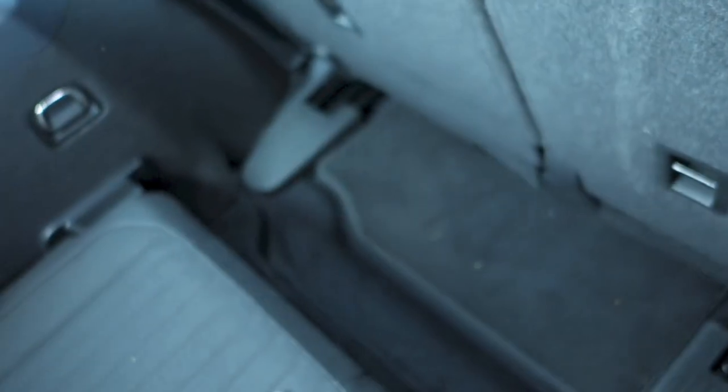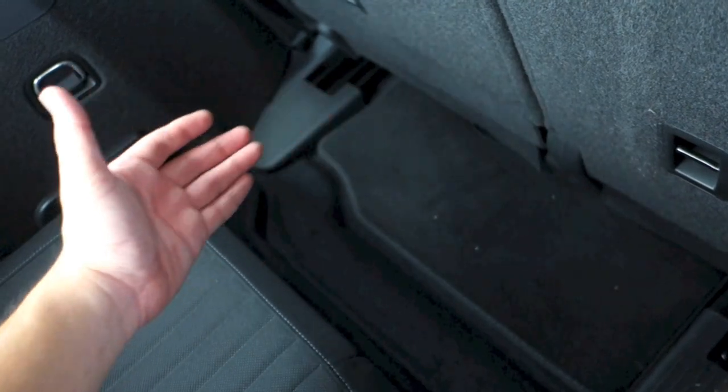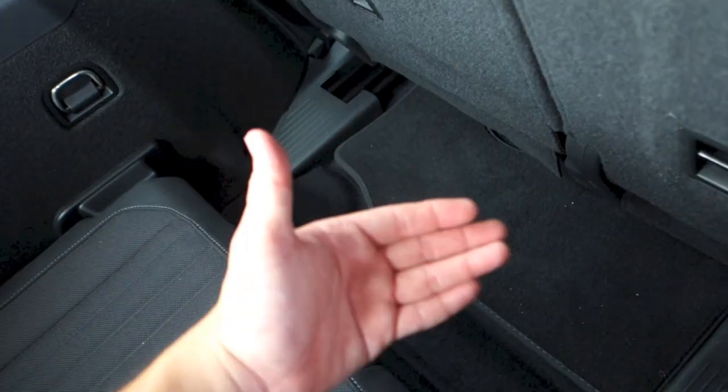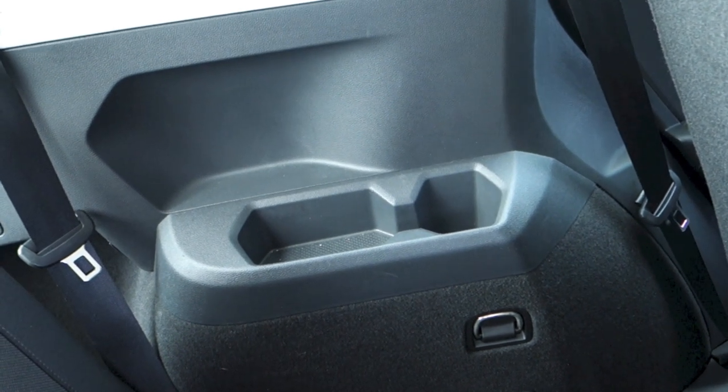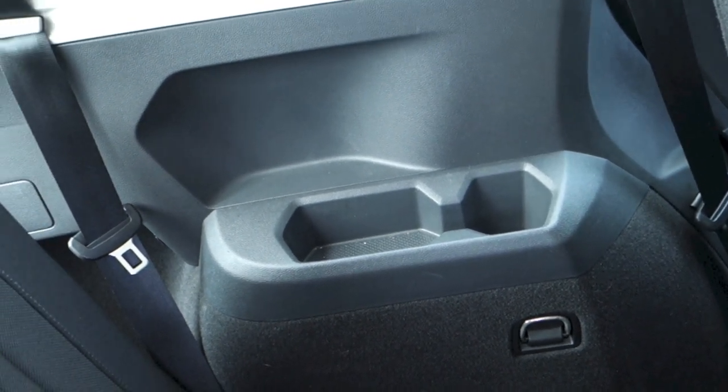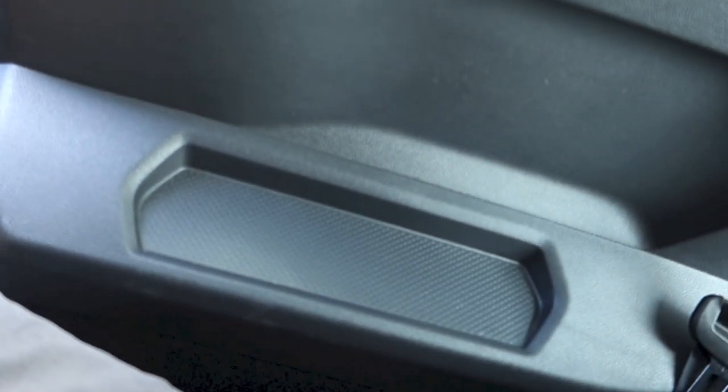It is fine back here for shorter journeys, but I guess the last row of seats are really suited for smaller individuals. On the left side, you have a cup holder together with a bit of storage, but for the right side you only have a bit of storage.